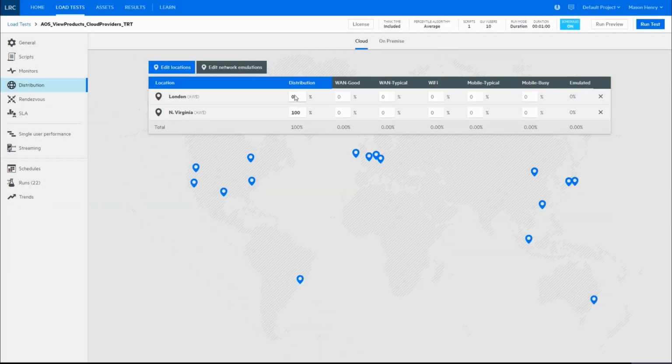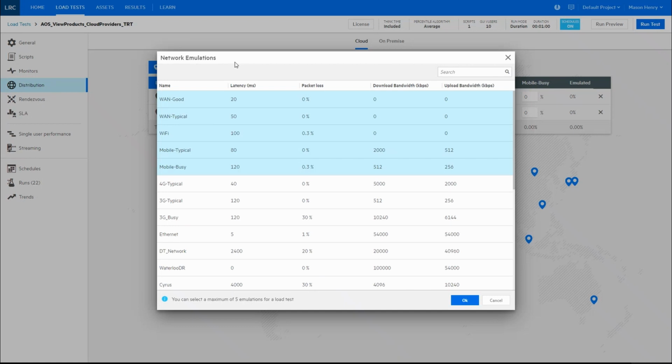From here, the distribution of virtual users can be set, and network emulations can be applied to those virtual users in order to incorporate real-world network conditions into our performance test scenario. You have the ability to define the network emulation profiles, i.e. the latency, packet loss, and bandwidth for those network profiles. Because let's face it, that's how your real end users will be accessing your application over various network conditions.